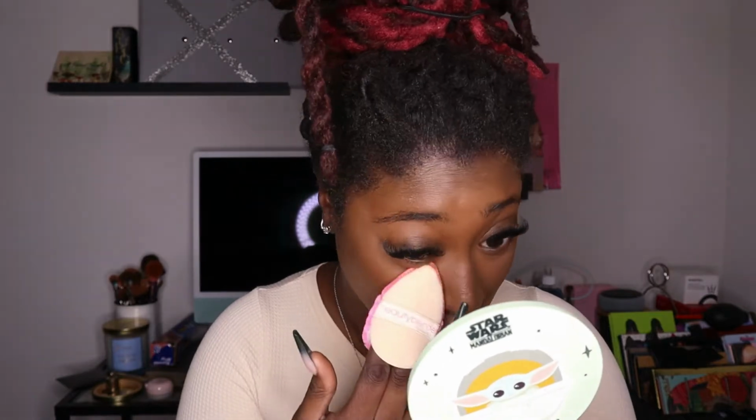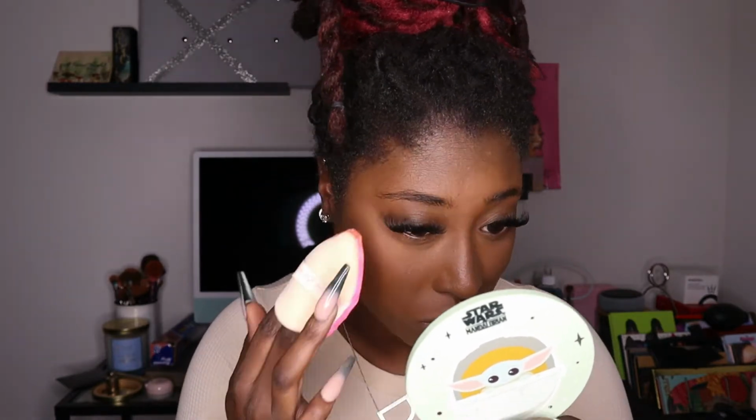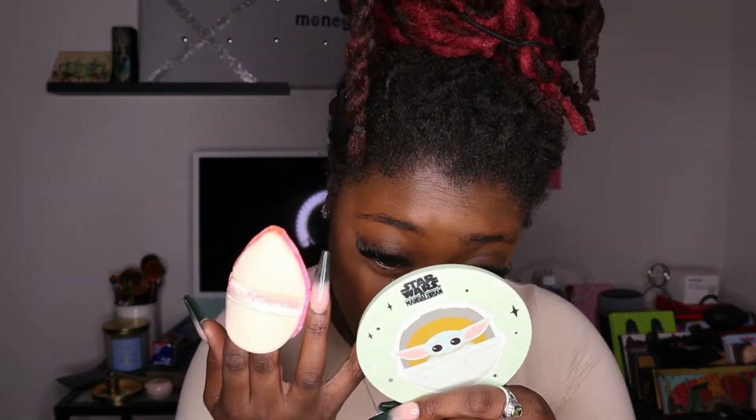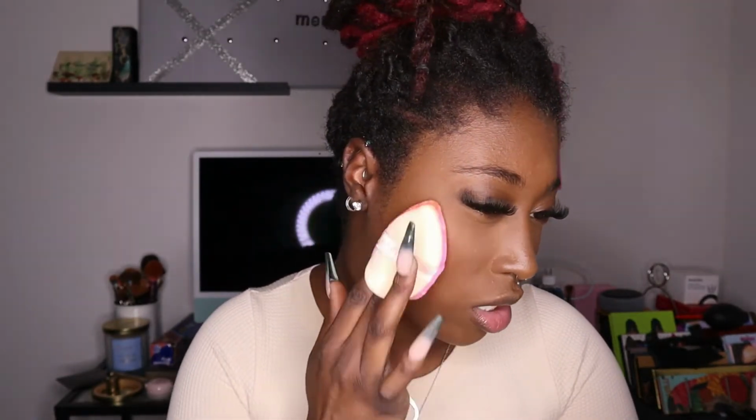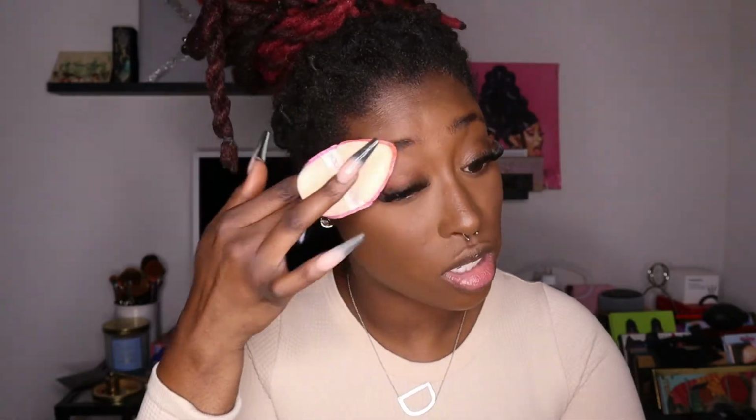I have the NARS, what is it called? I like this powder. This is more natural instead of highlighty. We're gonna have to see how it sits, and I'm gonna have to try it with a concealer that I know works. Ooh, hey, focus on me. Hi, hello. I'm gonna have to try it with a concealer that I know works because I don't know how this concealer works, but I mean it doesn't look bad.